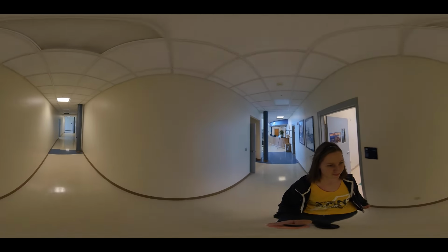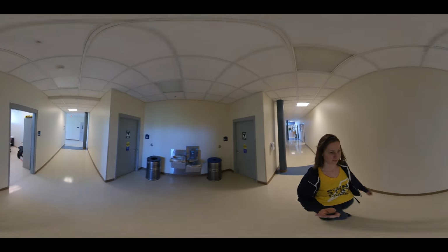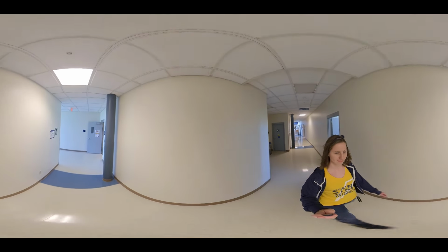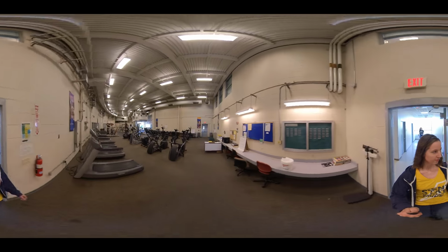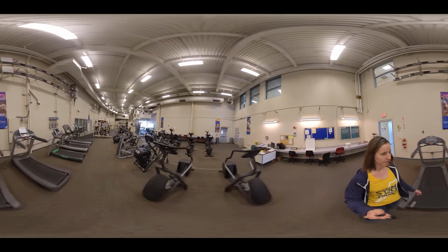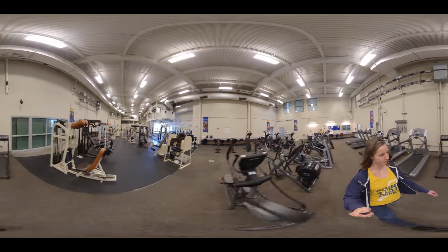Then this is our first year experience classroom. So this is probably the only class that you'll have in the Student Services building. It's basically a college survival class. It's only 1 credit long, and it's a great way to meet other freshmen and learn some great tips for succeeding in college. Here's our fitness center that I mentioned earlier.